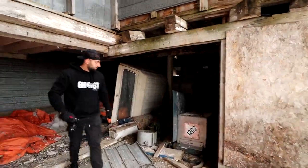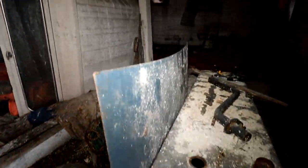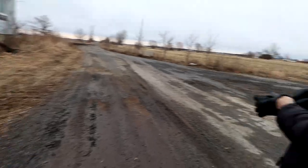Hey, another cap for a truck. Those are actually pretty funky. Not too much in here, though. There was a nicer one in the back. Yeah, I know. I saw that.